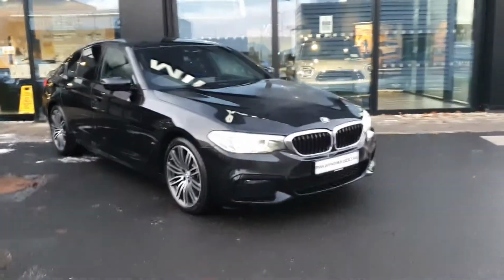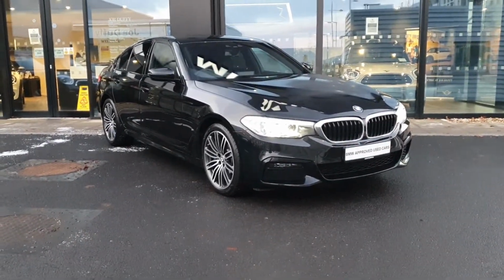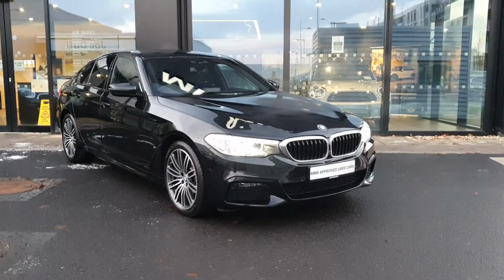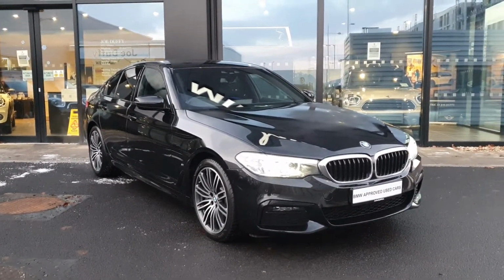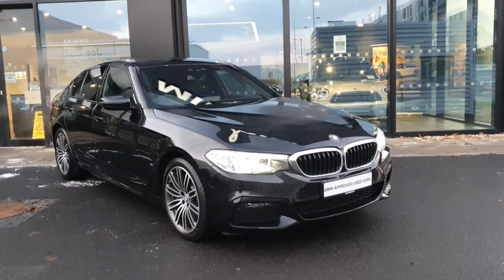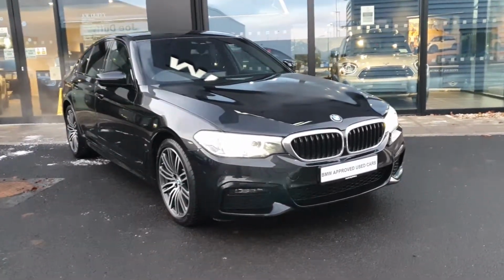Hey folks, James Farrer here, sales executive over at BMW Joe Duffy Charlestown, and today I have this absolutely mint condition BMW 5 Series 530e M Sport iPerformance Saloon.